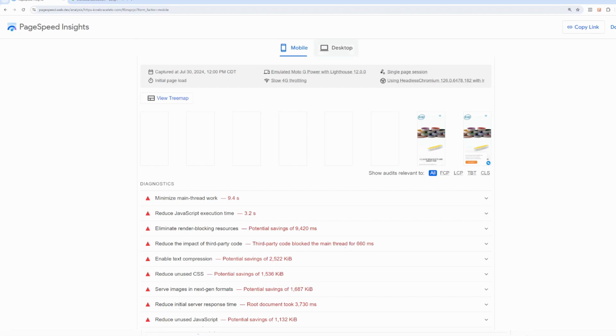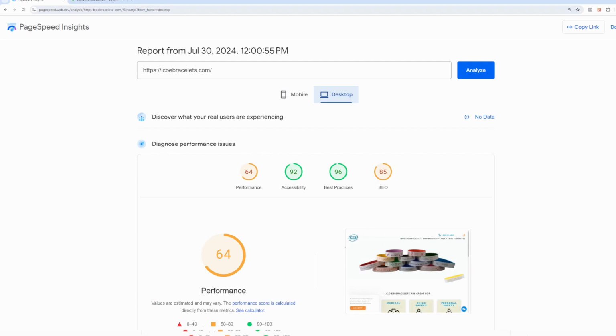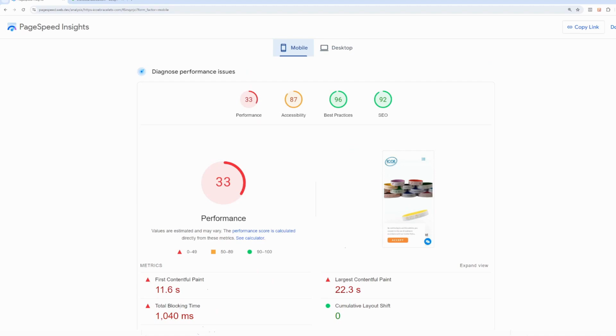Now, how do you do on desktop? Let's look. Go to desktop. And desktop, 64, better. You're still not at the 80, but you're a little bit better there. But mobile is where 84% of us go. So if I had a limited time and budget, I would focus on my mobile search.